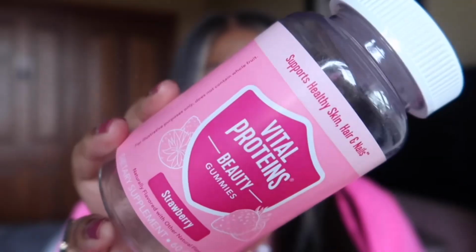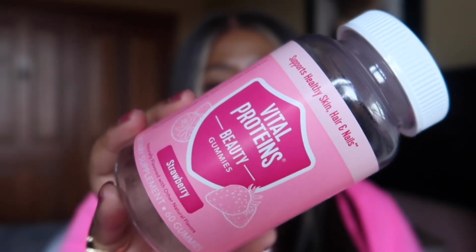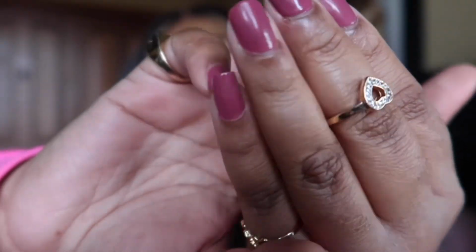And then this is one that I picked up from Target, but I also put this in my Amazon storefront under, I think, Beauty and Hygiene or something like that. This is the Vital Protein Biotin supplements in the strawberry flavor. Really enjoyed this, and I do feel like I have been seeing a difference because it's a hair, skin, and nail peel. I feel like I've been seeing a difference on my nails, but my nails are still kind of brittle, so they break off. My pinky is the only one that has held on without completely falling off. I don't know why that is, but I feel like it's been doing its thing.